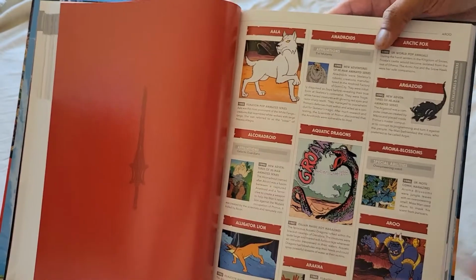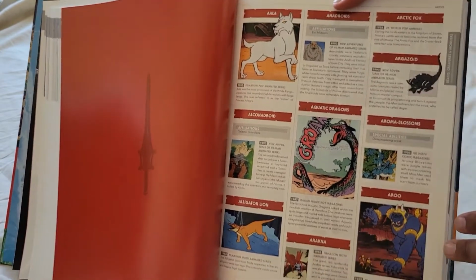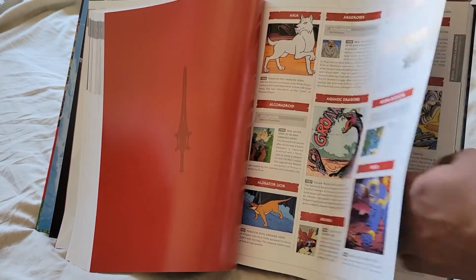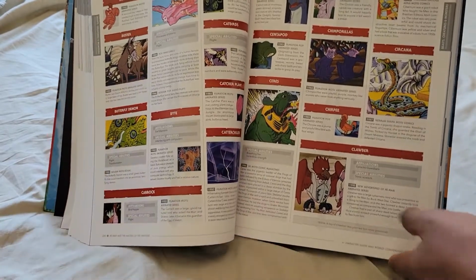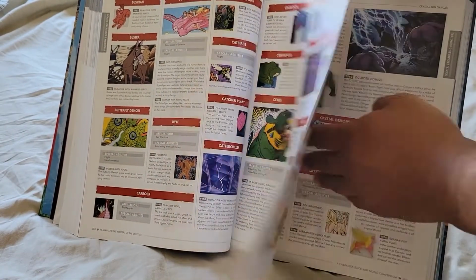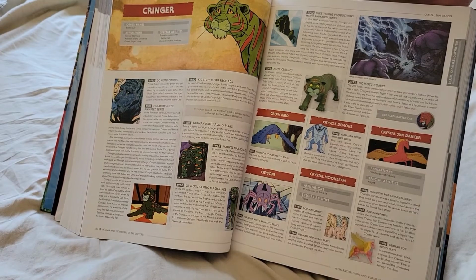This is Chapter 2, The Creatures. Honestly, I didn't know there was that many creatures, but it makes sense. I mean, it's a living, breathing world, right?